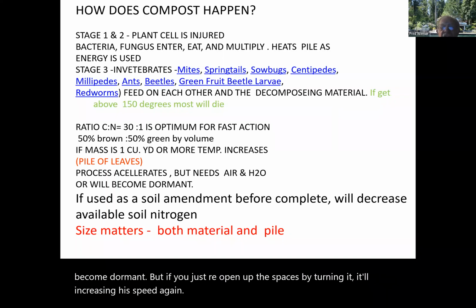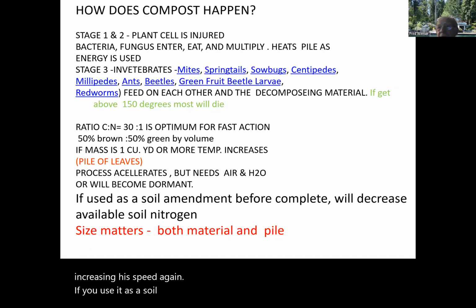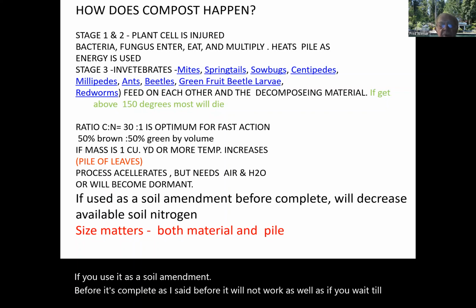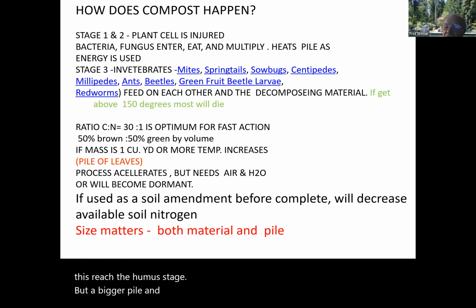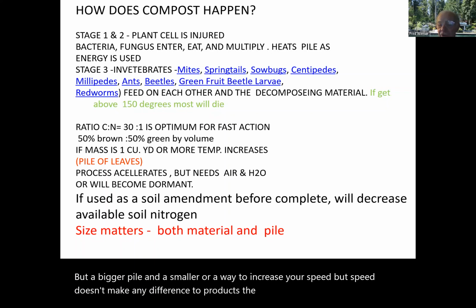If you use it as a soil amendment before it's complete, as I said before, it will not work as well as if you wait till it's reached the humus stage. But a bigger pile and a smaller particle are a way to increase your speed. But speed doesn't make any difference. The product's the same, whether you do it quickly or not.